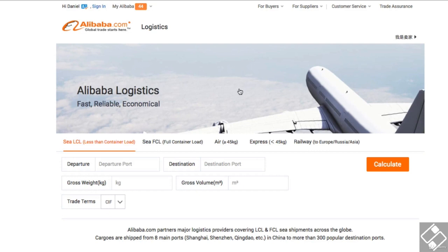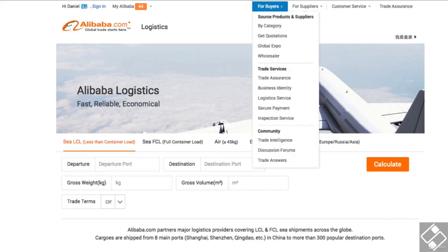If we go onto the page and have a look, you can add in your departure ports from where your factory is departing from, get the details from your factory when you make your orders, put all that in there, and they will give you a fast, reliable and economical service, so they say. So yeah, it's something that maybe you could try and see what prices they come back with, but I personally think there's other ways to go, which we will cover in our courses as well.